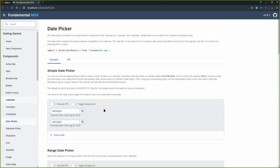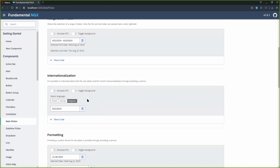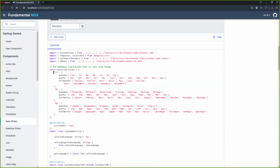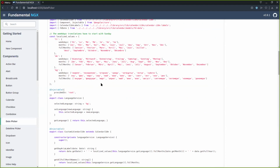Okay, I will go to date picker, because date picker is also based on the calendar. The most interesting thing that was done in the date picker was the internationalization. If you can see right now, there is Bulgarian. I mean, there are the Bulgarian months and Bulgarian days. If we change to German, there will be the German ones. And of course, the French, and we will get French ones. We achieved it by providing a service with some variables. The user can just specify which language, and he has to name this language and all the variables. So he can do some custom things here, and he can provide the service to our calendar, which is using it.